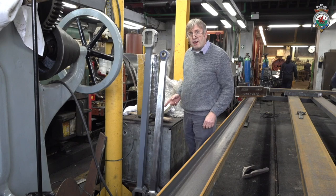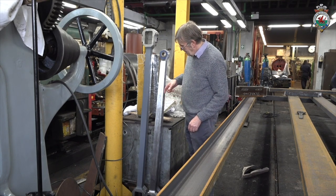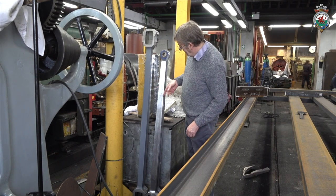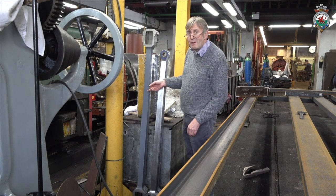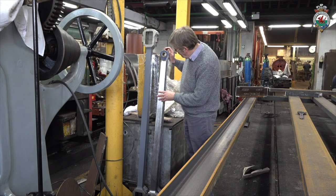Here's the new coupling and connecting rods for Welsh Pony. There's the connecting rod, coupling rod. See, they've all been nicely polished up and finished off, ready to go.